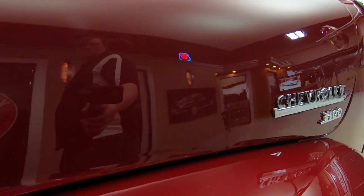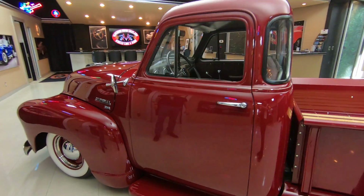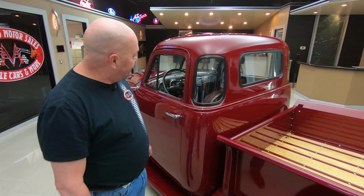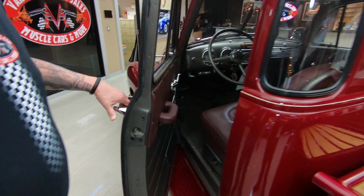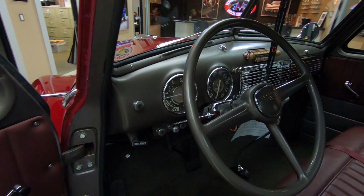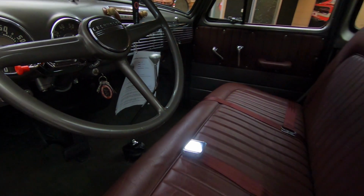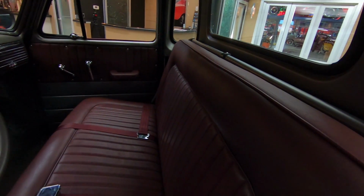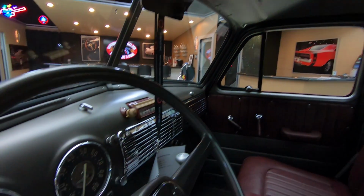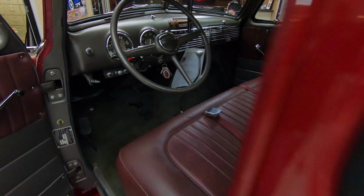She is a beauty. Now these trucks are just off the hook, getting popular as can be. Wide whites on it, doors fitting great, and those 5-window, that's what everybody's looking for right there. Look at the interior. Looks just about like stock. Now, it has been upgraded with that floor shifter in there. The seat covering looking sweet. All the interior looking sweet in this baby. All the paintwork looking good. She is beautiful. Those are the instructions on how to operate the truck there hanging from the rear view.